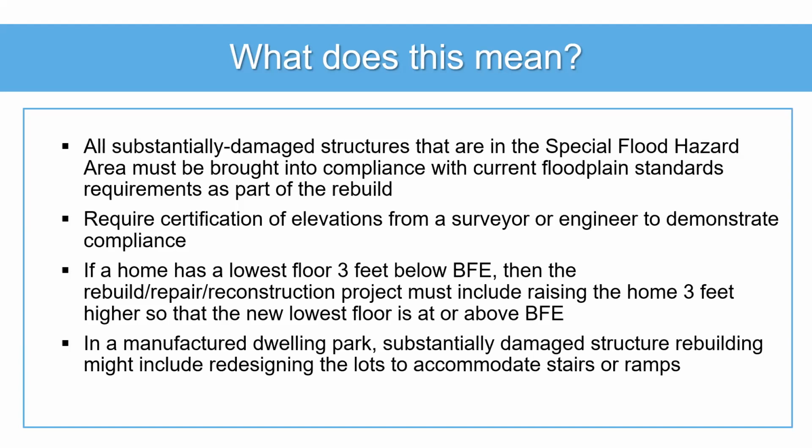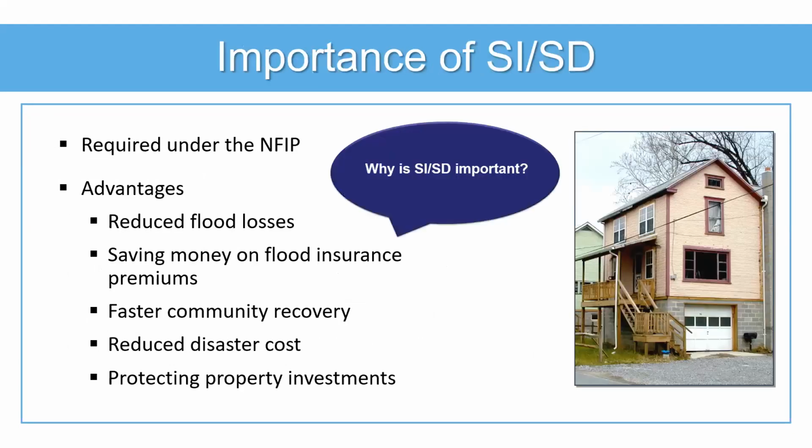So in manufactured home parks, we often see substantially damaged structures. They're usually a little bit lower value, and so there's a lower bar to the damage that occurs. And if a manufactured dwelling is required to be elevated higher than it was before, that might mean redesigning the whole park so that more lots can be there, or the lots can be spread out so that it can accommodate stairs or ramps that might need to be installed as part of the rebuild.